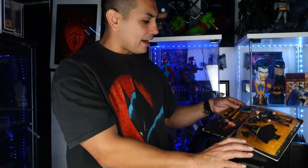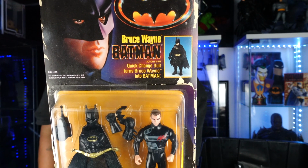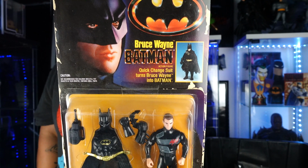Next up, this is one of my favorites as a kid. I used to play with this one a lot. I have this loose. We have Bruce Wayne and Batman Quick Change. This is Bruce Wayne with Quick Change Batman suit, and then there's the instructions on the back.